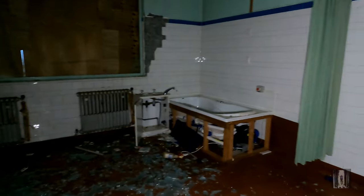Some more kitchen equipment, some possum turds, possibly rat turds. Wow, this has been smashed up. I'm a regular squirrel, but not on video, so apologies for that. I'll probably edit it out. We have a rock here from some dicks throwing rocks through the window.